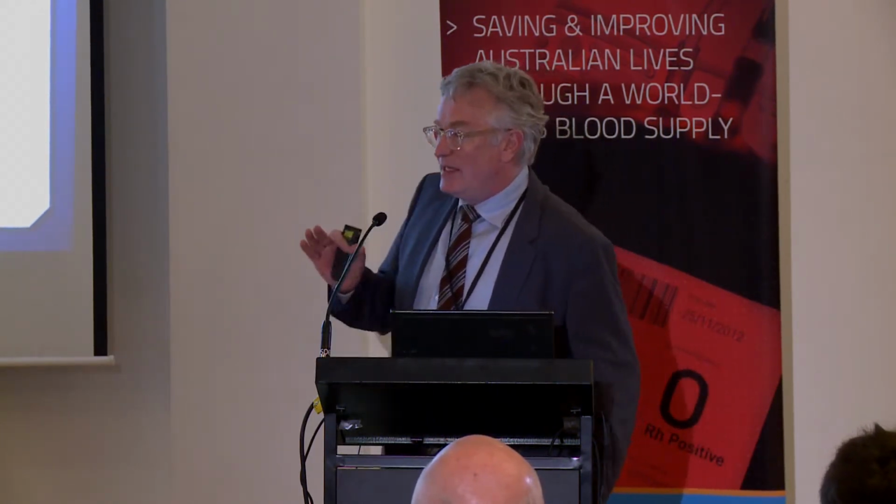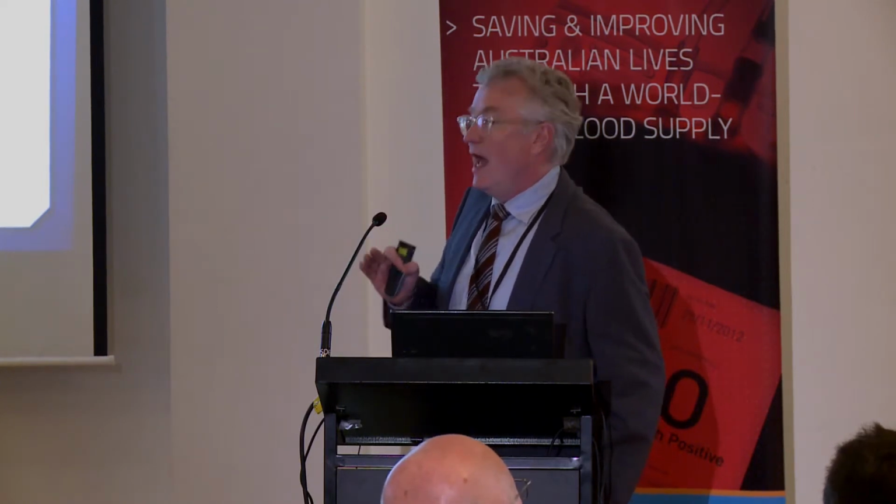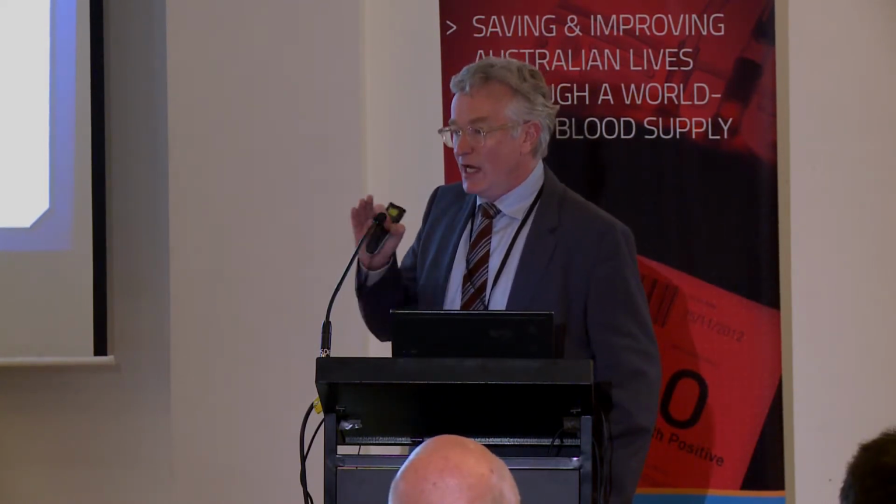As I said, 80% of healthcare innovations fail. One of the recommendations from the NHS group is that 50% of resources involved in the change process should be allocated to the monitoring and post-implementation support rather than just the initiation of the process.